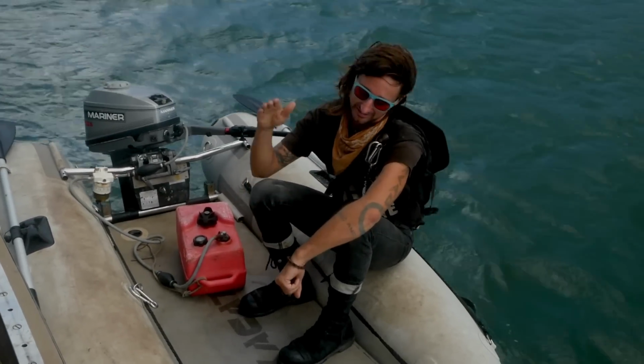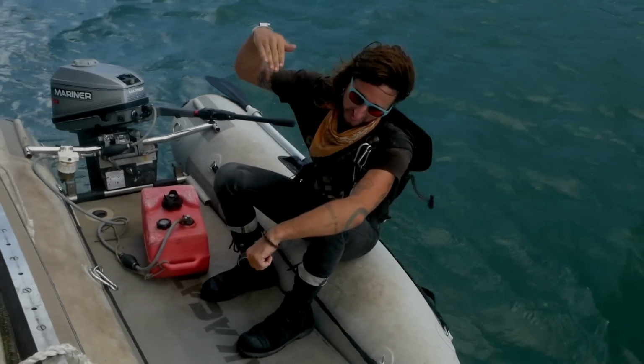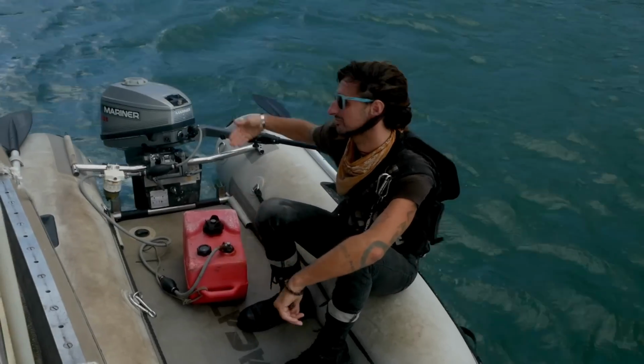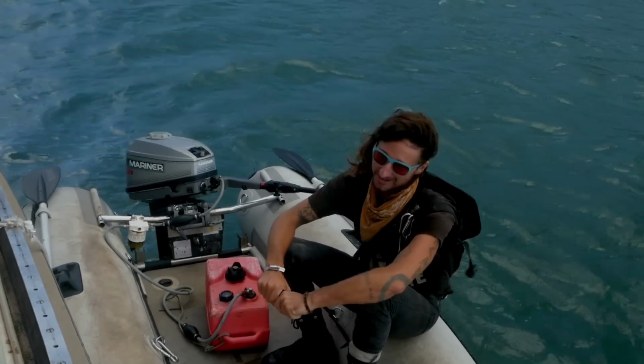When you slow down, there's not a lot of air up here, and it'll kind of nose down and scoop up a bunch of water. Usually I have to shift my weight back when I'm slowing down. Or else, if I have a bag or whatever, it's going to get wet. But other than that, I think it's great.